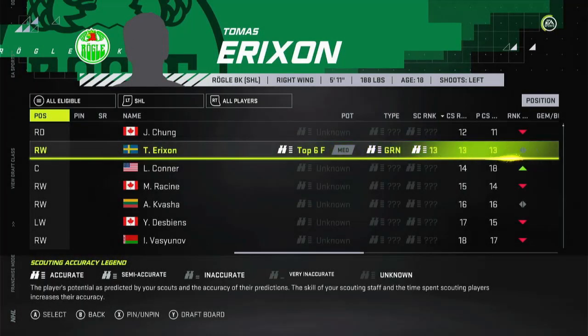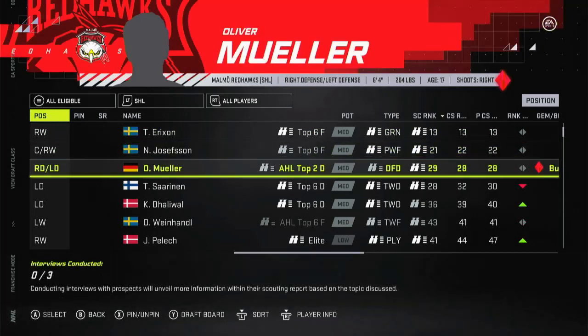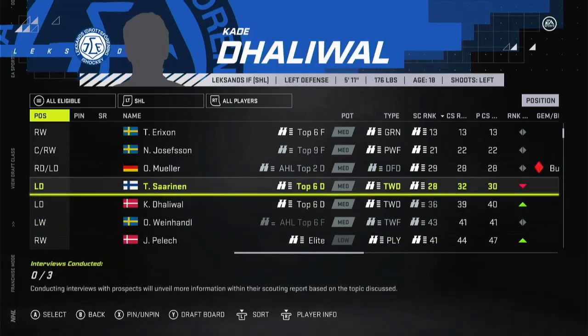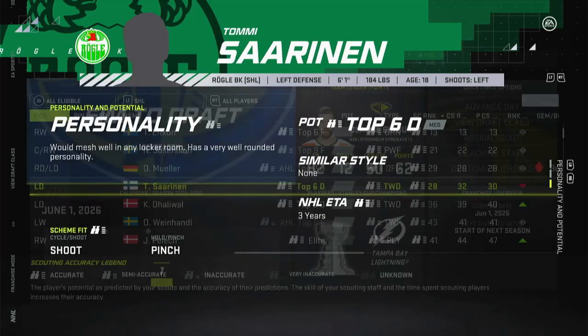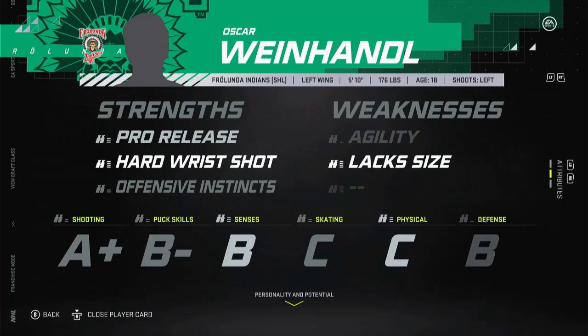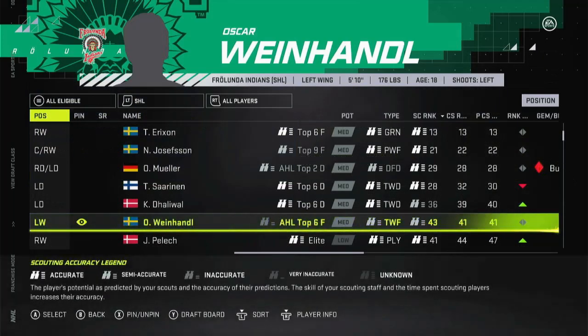Let's see how the rest of the SHL looks. So there's Eriksson and Josephson. We got a bust here, so probably won't be taking him, but we got a couple of second-round picks here. Anyone look good? We got Tomi Saarinen. Ooh. Okay, not bad. Holly Hullwall. I can't even say that name. Hopefully we don't draft him. Oscar Winehandle. Ooh, okay. I like that. I like this guy. Let's pin him.